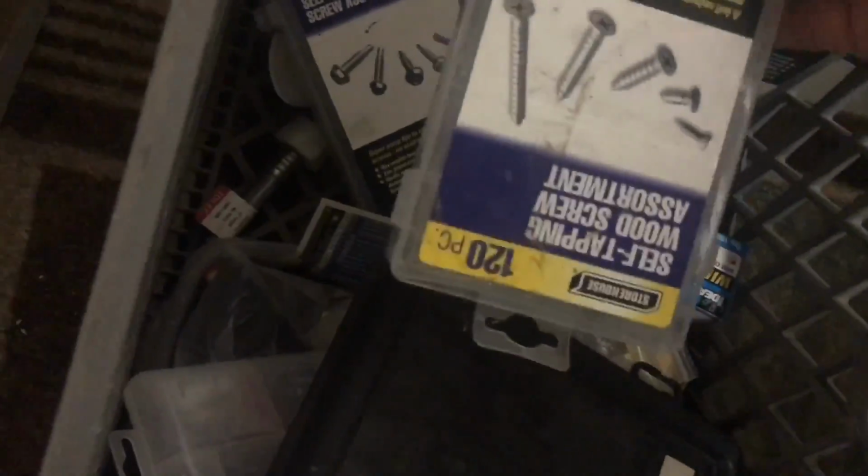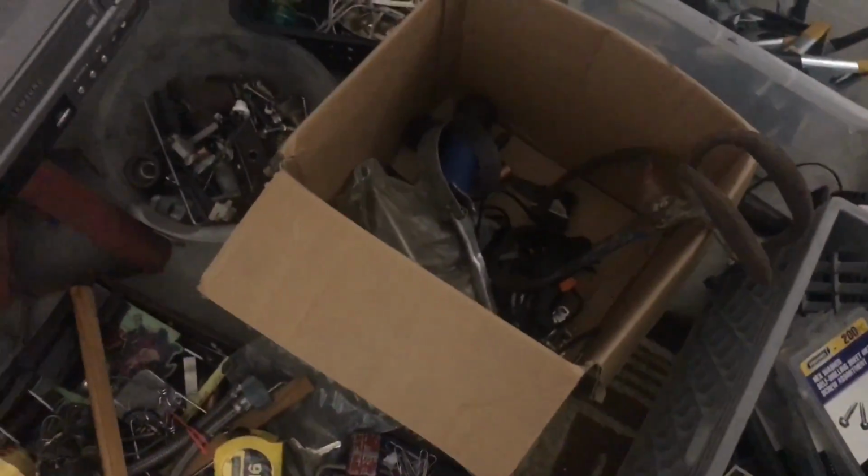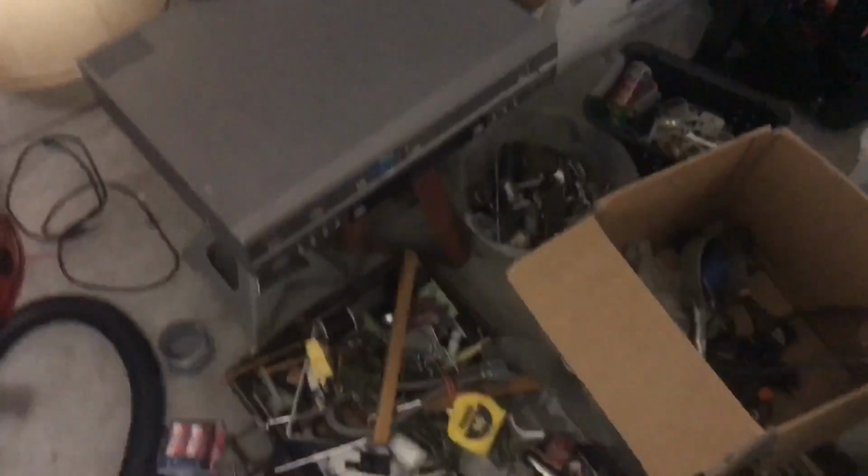Looks like we got some tools. Oil filter tool. Don't know what all that is, but it doesn't look useless or useful to me. Another toilet flex line. Just random hardware, if there isn't enough of this stuff already. And there's a bicycle tube repair kit. So I think that's pretty much about it for this video on trash.